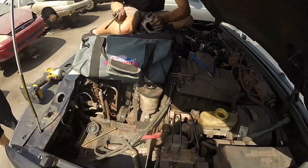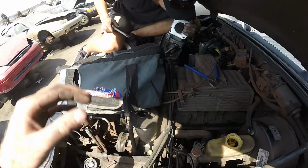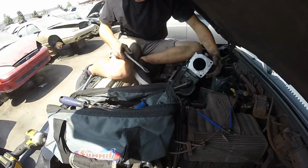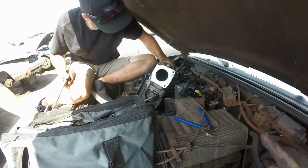So let's get right into it, and I'll show you exactly what heads we're going to pick off and why I'm choosing these heads. Okay, so we're in the process of getting everything off. I don't know, are you sure there's not another bolt on that? So we're clearing out all the stuff, the AC condenser, probably the AC compressor and box and everything.